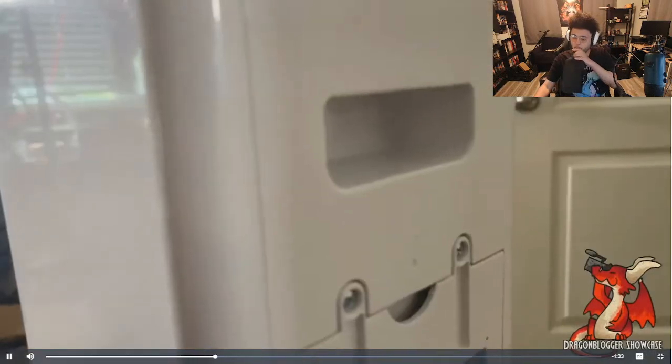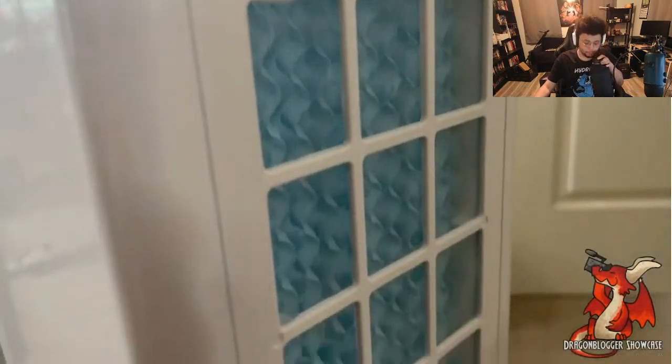It comes with one that you put in the freezer. You fill it with water, and then you place it in the bottom. You can see the coils back here. Easy to clean.